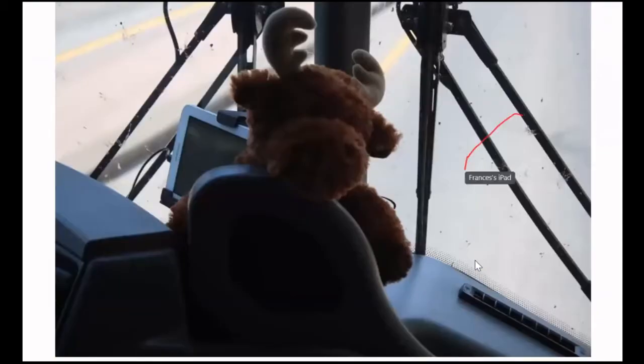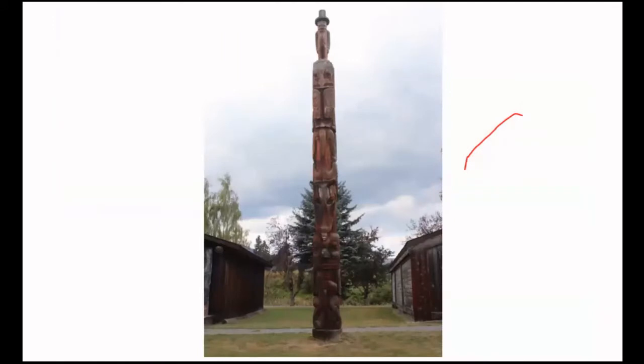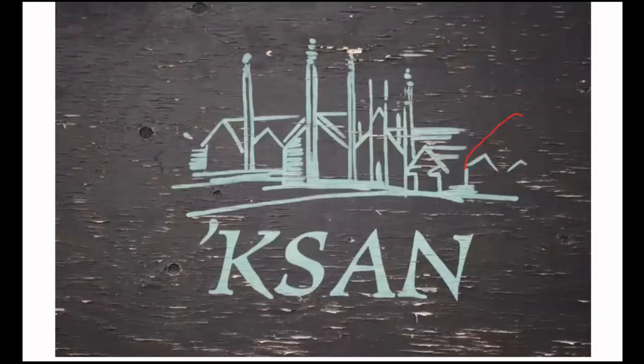And this was our mascot on the trip, a moose. There's some of the cloud smoke that was in the air. It got quite dense, and we jokingly put on masks for one brief moment. And there's one of the totem poles that was hand carved hundreds of years ago at the village. And that's how you spell the village name.